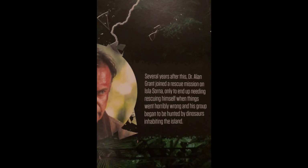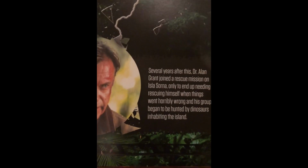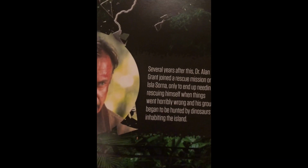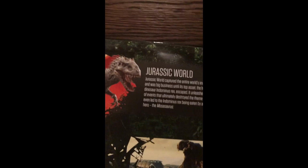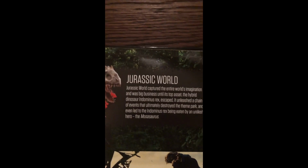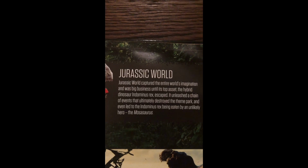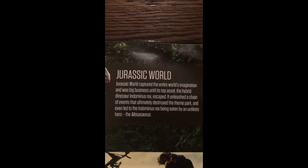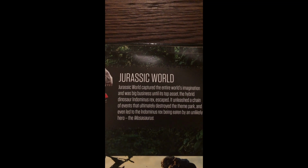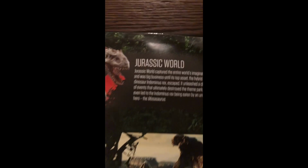Several years after this, Dr. Alan Grant joined a rescue mission on Isla Sorna, only to end up needing rescuing himself when things went horribly wrong, and his group began to be hunted by dinosaurs inhabiting the island. And then Jurassic World, 14 years after JP3, Jurassic World captured the entire world's imagination and was big business until its top asset, the hybrid Indominus Rex, escaped. It unleashed a chain of events that ultimately destroyed the theme park and led to the Indominus Rex being eaten by an unlikely hero, the Mosasaurus.